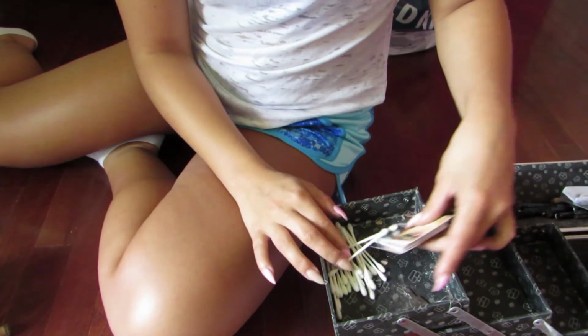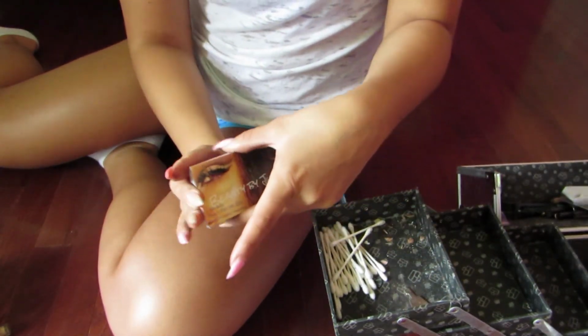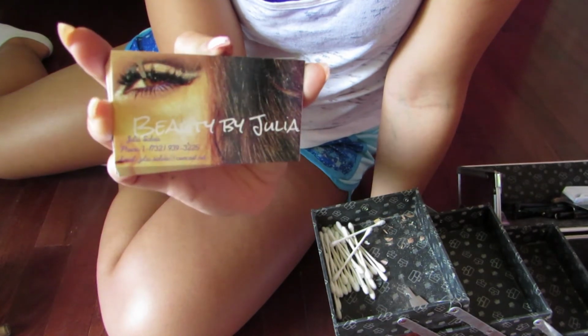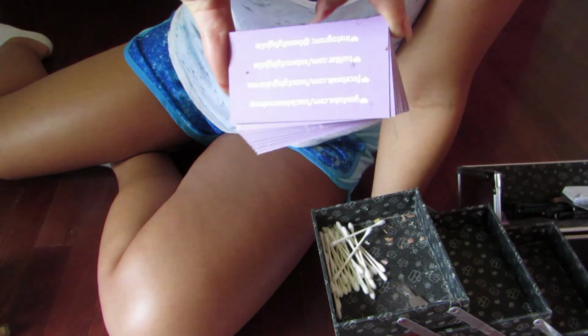So in here I have a bunch of my business cards. You'd be surprised at how many people actually want them. Your business card, just in case they want to use you again if they don't already have your email or number. But I have my email, my phone number, my name, and everything else on the back.